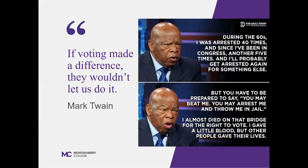You might have heard the quote, "If voting made a difference, they wouldn't let us do it." There's versions of this quote attributed to people like American writer Mark Twain or activist Emma Goldman. But we want to remind you of the recently passed great Congressman John Lewis, who absolutely was not allowed to vote for part of his life.